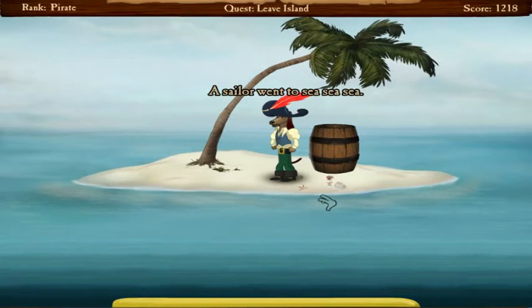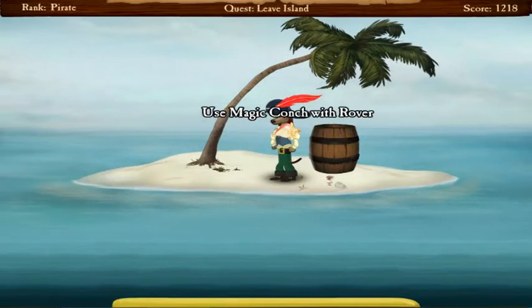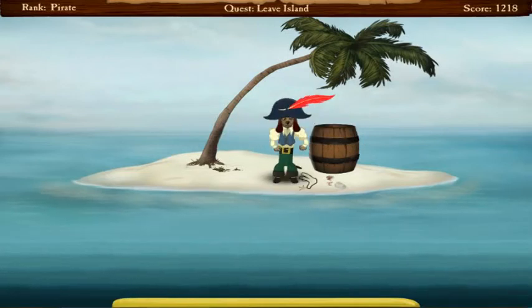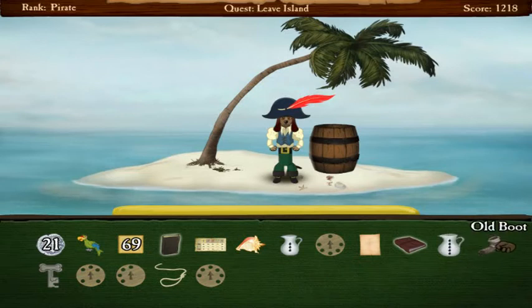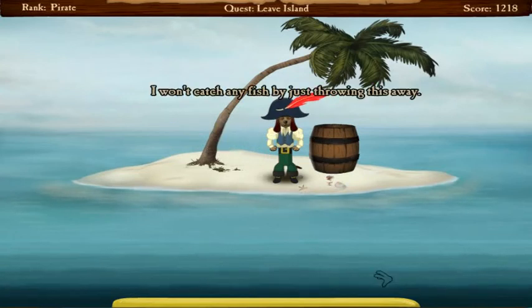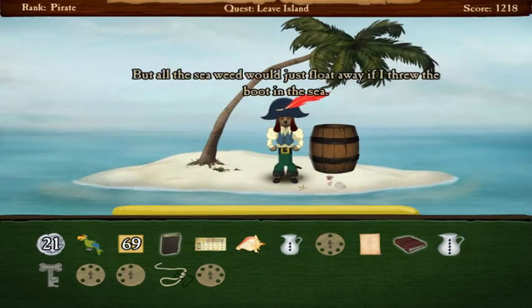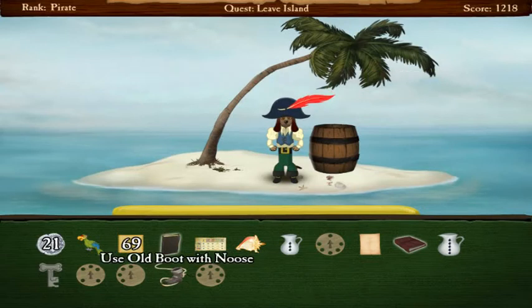A sailor went to sea. Oh, I do like to be beside the seaside. I see the sea. A sailor went to sea. There must be a way off this island. I can't hear any ghosts. Maybe there aren't any nearby. This old boot wouldn't be any good there. I won't catch any fish by just throwing this away. Interesting idea. But all the seaweed would just float away if I threw the boot in the sea.